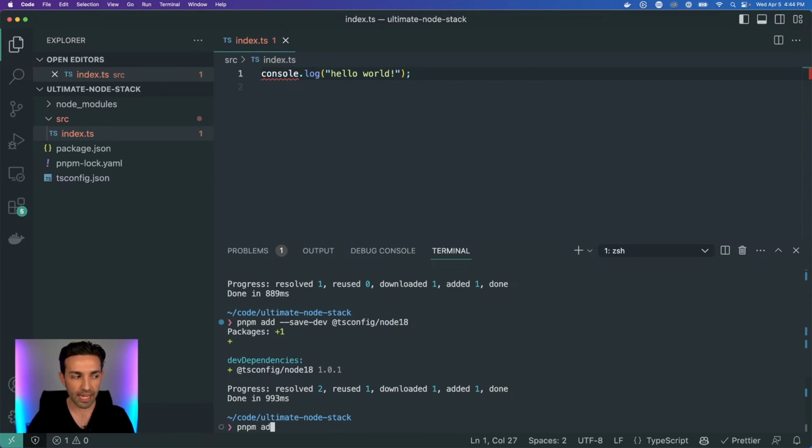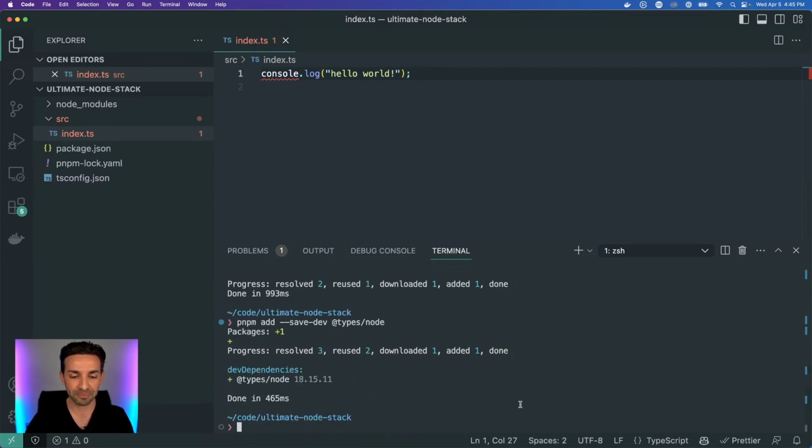So let me do pnpm add --save-dev @types/node. So @types is something you'll see pretty commonly. That's from a group called Definitely Typed, I believe, which is a large collection of community-supported types for all types of packages in the Node ecosystem. So as soon as I add this, in a few moments, you should see those red squigglies go away. So @types/node pulls in the TypeScript types we need for these Node APIs.